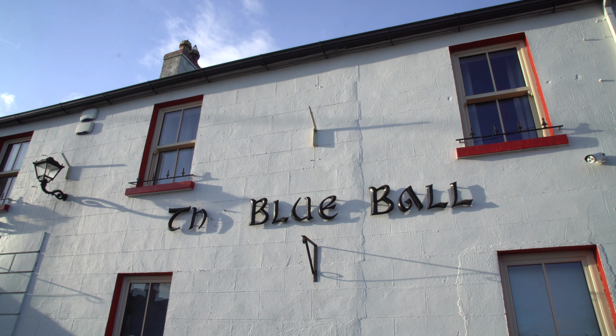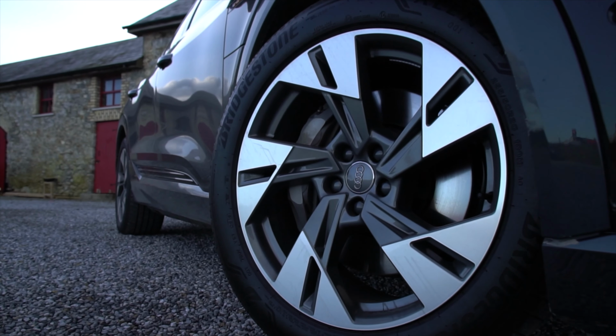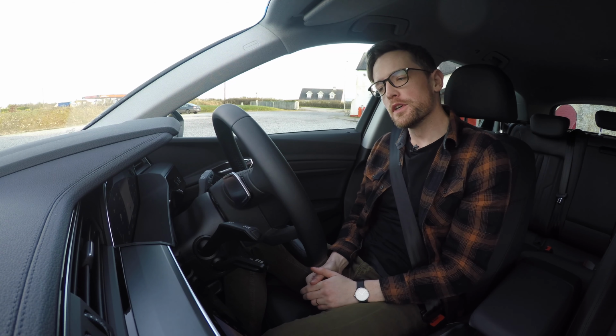Welcome to Blue Ball, County Offaly, and I can assure you it is not as uncomfortable as it sounds. We drove about 32 kilometers to get here and lost something similar on the range. We have 295 kilometers left, and now we're going to head on to our final stop and then back to the Kinnegad Plaza.